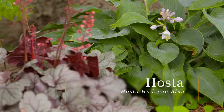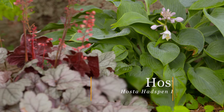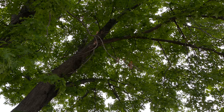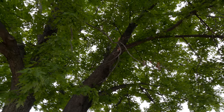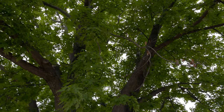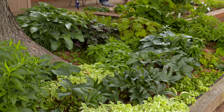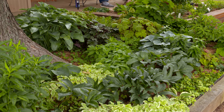Now, this garden bed was here, but... The bed was here. It was absolutely empty. And I put off doing anything for 2 years because this is a silver maple. And as we all know, you can grow nothing under a silver maple. And then I just got stubborn and decided, what the heck? Well, it looks like you've proved us all wrong on that. Well, I proved the silver maple wrong.